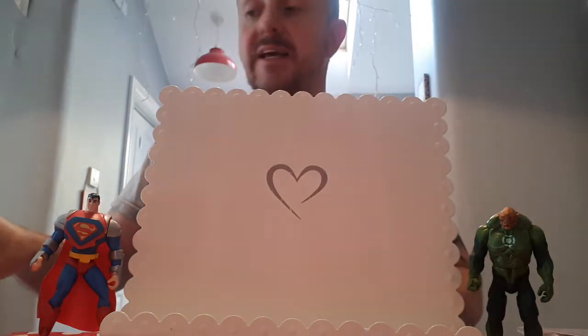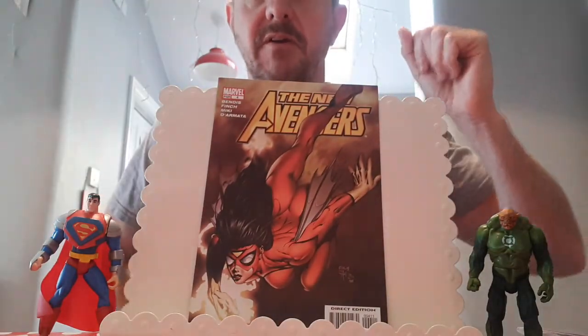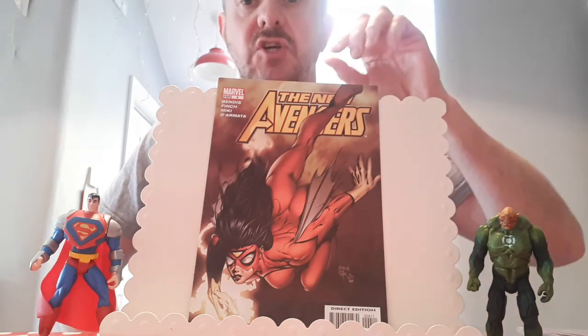£1 for this one. Games and Collectibles. A nice copy. New Avengers issue 4. This is the first appearance, of course, of Kobe Smulders' Maria Hill from the MCU.